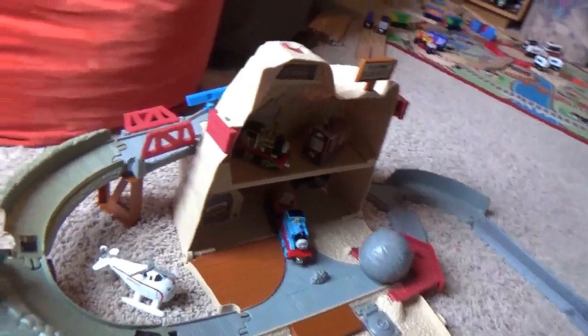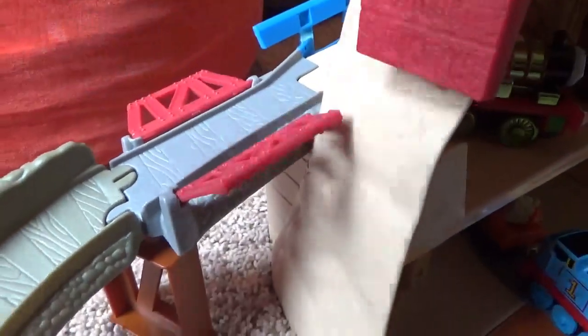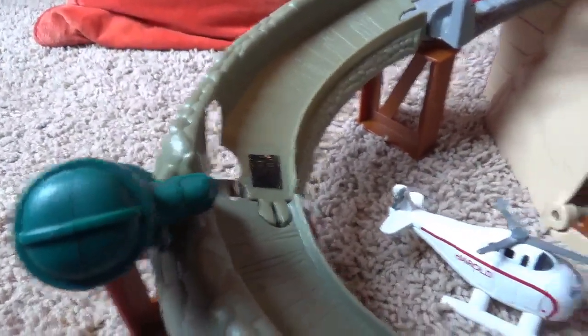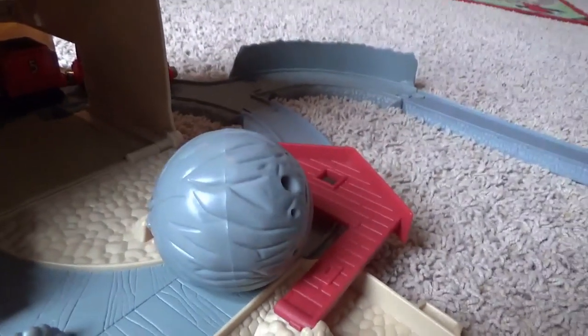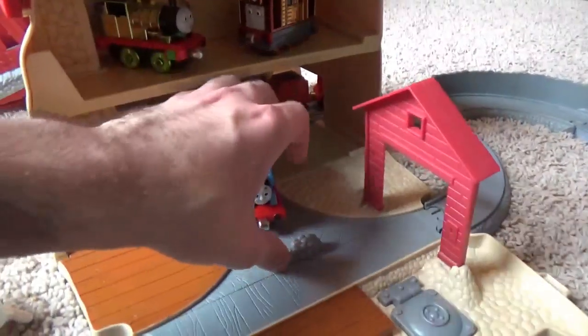That was good. So yeah, the guardrails are down. Well, this one's not down all the way. The water tower has tipped, and the house has been broken. So I'm just going to set this back up. Just going to put Boulder off to the side here. And then I'm just going to take Thomas by himself and roll him down and see how he does.